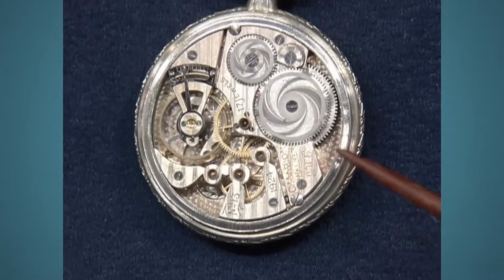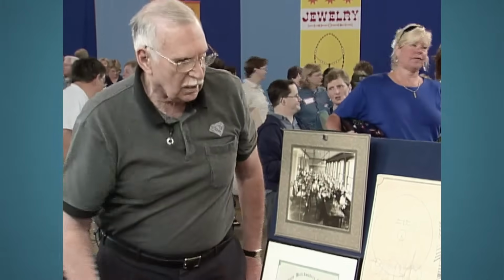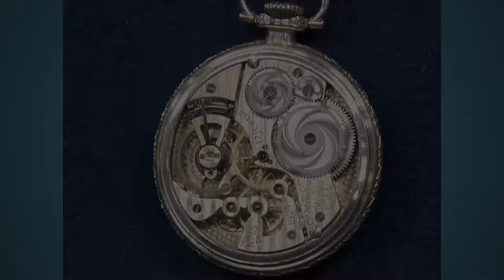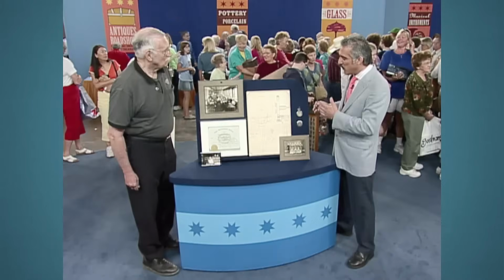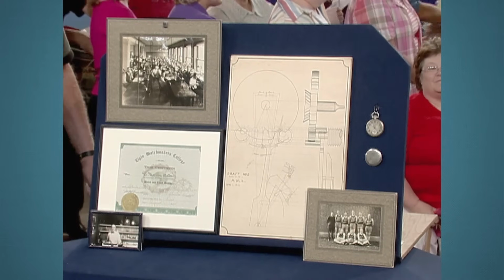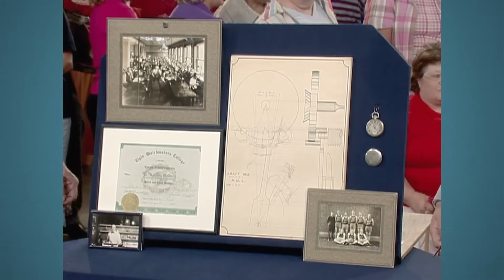Another item showcased is a photograph of the guest's father and the basketball team from Elgin College. Flipping the watch over, we can see the intricately made parts and mechanism. Also visible are the date and the guest's father's initials. It's not often that we find items this old, laden with history, and also this well preserved. It's no surprise these pieces would be valued at auction to be $1,500 to $2,000.